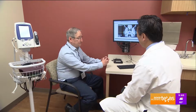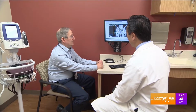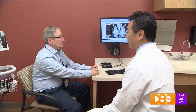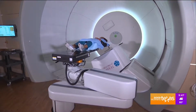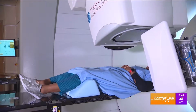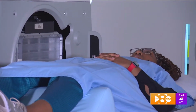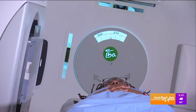So what has your experience been like here at the Texas Center for Proton Therapy? My experience at this center has been uniformly excellent. I am fortunate to be receiving outstanding care by my physician, Dr. Lee, who is internationally recognized as a leader in proton therapy. The nursing staff consistently provides high-level care, personalized to each of the patients. The radiation therapists are an amazing, multi-talented group of professionals. They do their job right the first time. When they position me precisely on that table, I know I will be receiving the dose that my doctor has prescribed.